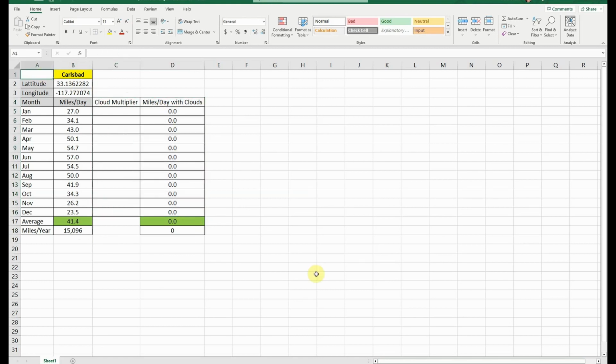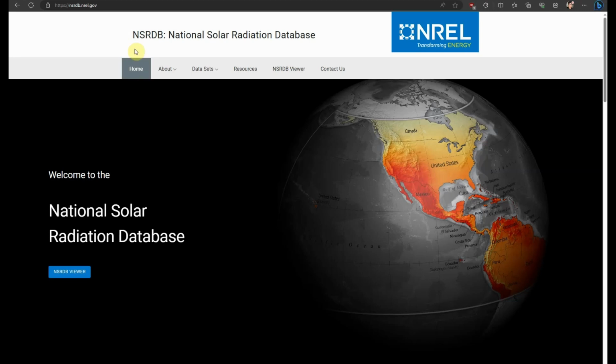The way we can do this is with data that is available on the NSRDB, or National Solar Radiation Database website. This is a free site that allows you to get historical weather information for any location on Earth, which includes historical cloud cover data. Let's grab the latest year's data that is available for Southern California.